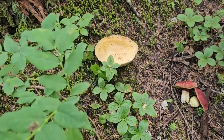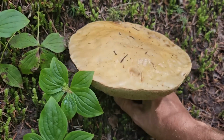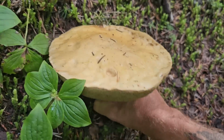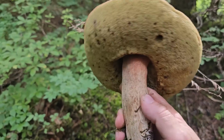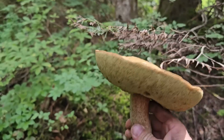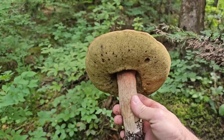This is what my wife found. Look at that. Growing right here, 3,000 feet elevation. Oh, get it from the base. Good Lord. See that reticulate stipe? That's a porcini, Boletus edulis. Good find. Wow, these are the prize. This one's a little bit old.